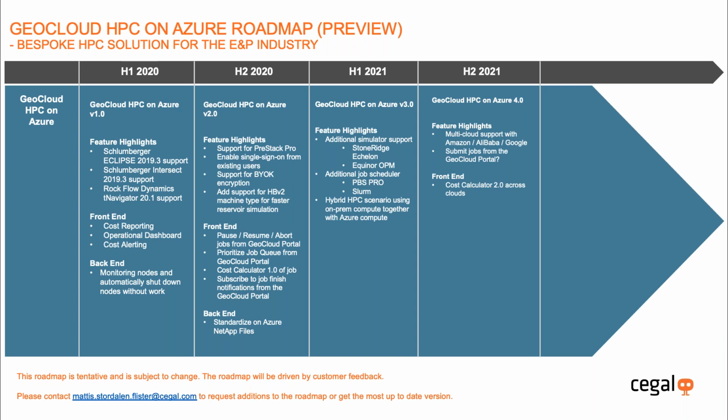And finally, I would like to just show you the roadmap going forward. This is, I have to stress it, a tentative roadmap that can change and will change. But this is what we're thinking about right now for the long haul, for the next 2 years. So if we look at the first half of 2020, we've already done most of what's here. We have a few weeks left. We have Eclipse, and we have Intersect in testing, and of course TNAVIGATOR and the versions you see. We've developed the cost reporting and the operational dashboard, and also added the cost alerting recently.